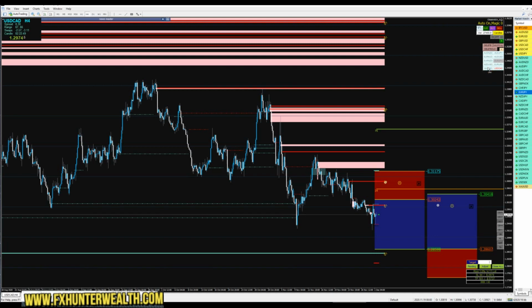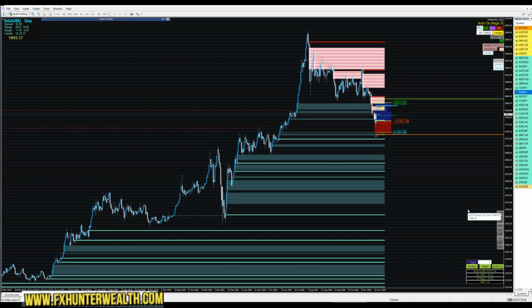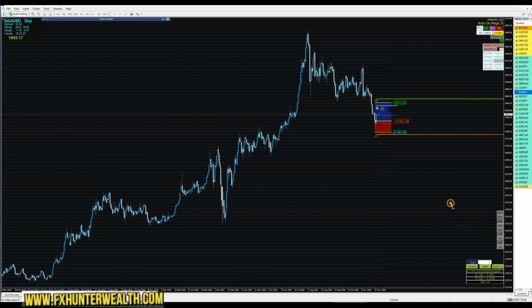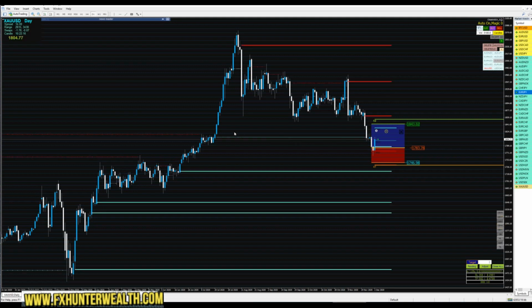Okay, and the last one is the gold. Here is what's happening on the gold, and let me bring it to the daily, and let me clear this. So here the thing is already happening, right? Here was the daily level where I was expecting the price to move higher. Let me bring this level here.